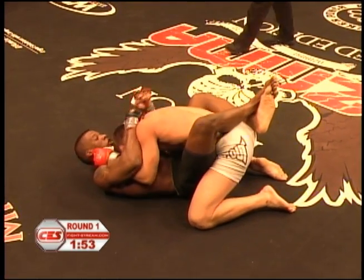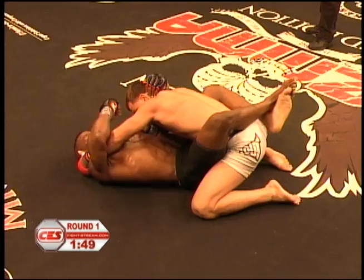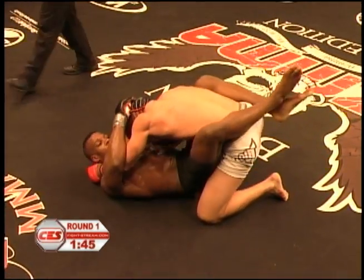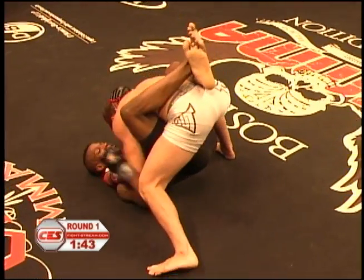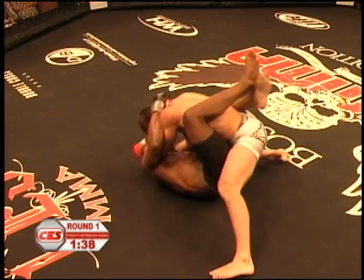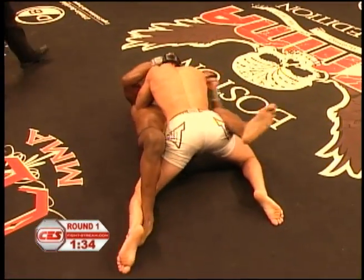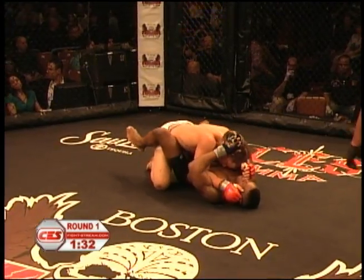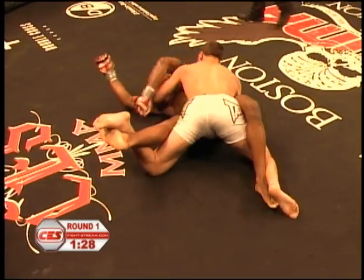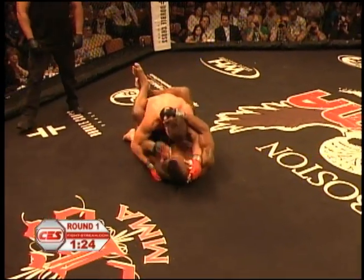Holly working with a closed guard, very defensive. Brennan starting to posture up, trying to break that guard. And you can see Holly trying to reach under for the sweep. Brennan recovers well. And again, here's Holly trying to get up, and Brennan working ridiculously well to keep him down.